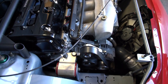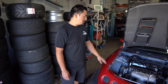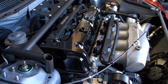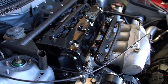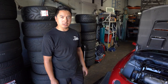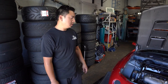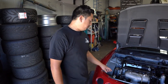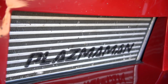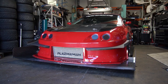It's still quite a basic package, with stock rods and pistons on the bottom end and a standard head. For the time being, the Rotrex supercharger is the C38R, the new version. Once we sort out all the pulley setup, we'll turn it up and gear it for its maximum boost pressure, around 26 pounds of boost. In terms of piping, we've just got 3-inch piping through a Plazmaman cooler, 6x3, 100 mil thick.